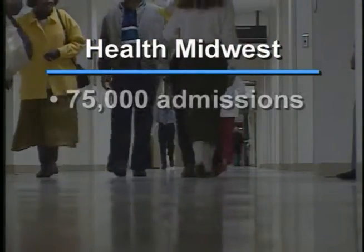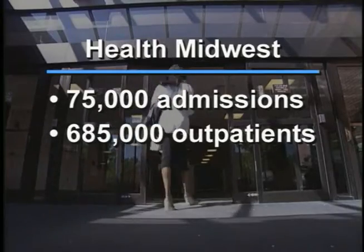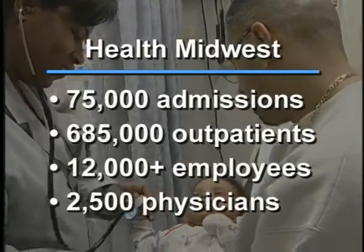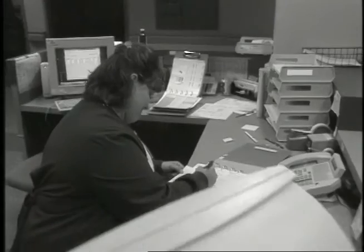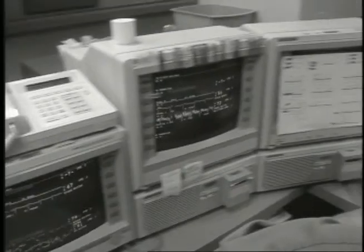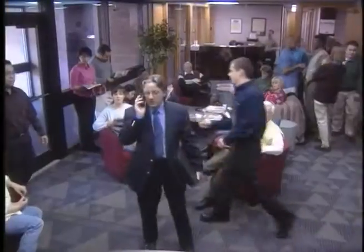Health Midwest has over 75,000 admissions each year and nearly 700,000 outpatient visits, over 12,000 employees, 2,500 physicians. In the past, Health Midwest let each hospital and the departments within purchase the disparate systems of their choice. This random mix of technology was not only expensive to support, it created islands of information that couldn't be bridged. How was Health Midwest leadership to make effective business decisions without accurate data? Most importantly, how were they to provide the best care to the community?